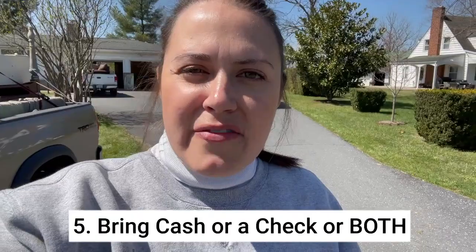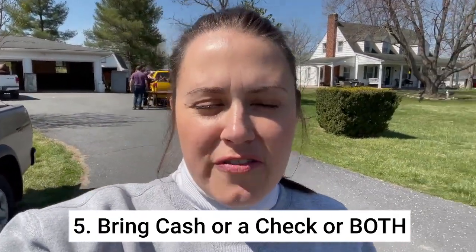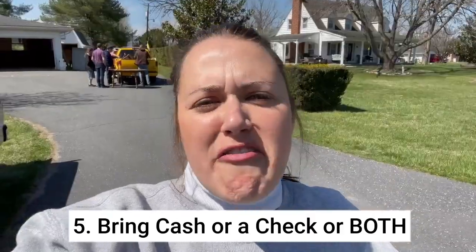The last tip I have is to try and bring cash or check. Usually there's an extra credit card fee, so cash or check if possible.